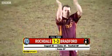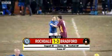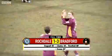Rochdale went down to their first home defeat since November. What made it all the more surprising was that it came against a side who managed to secure only their second win in 10 league games.